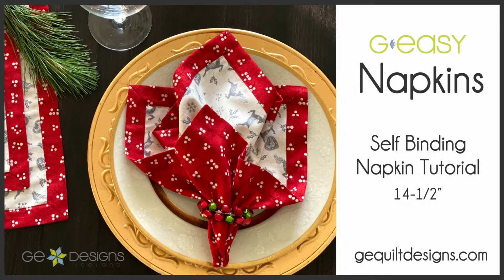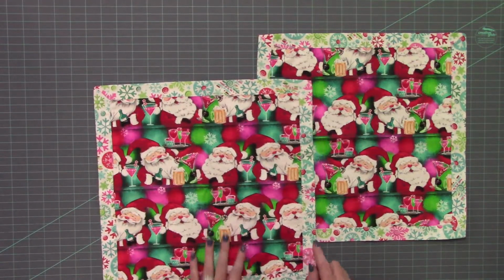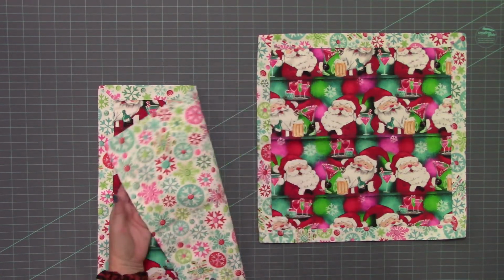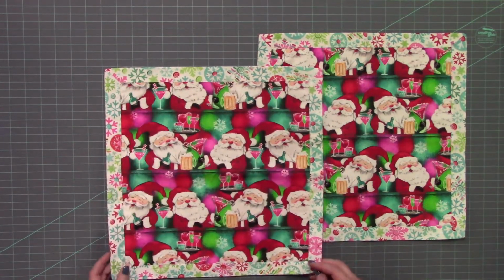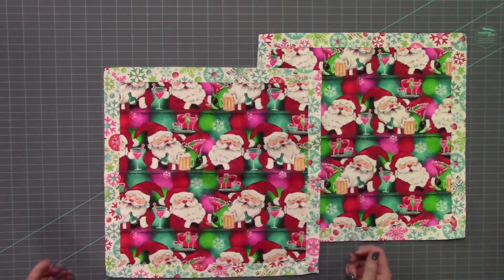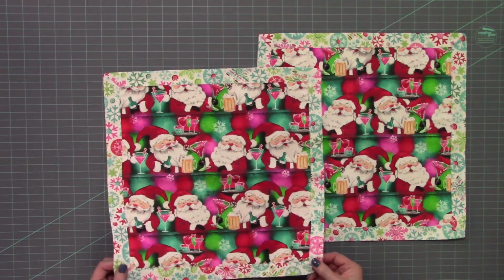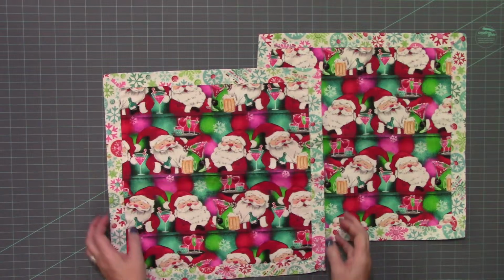Young people starting off in life, maybe in their first apartments, love to be environmentally friendly and not use paper napkins or paper towels. So this is great. So I made a few from that same bundle. There is Santa's happy hour and some of the fabrics from that bundle, but very cute and easy to do. All you need is 2 half yards makes 2, and it's really easy to do with the point trimmers.